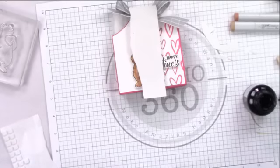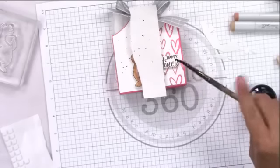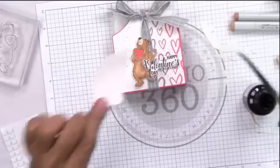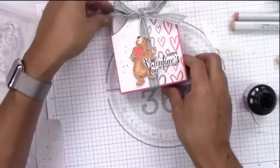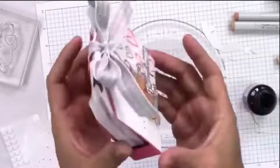I'm just going to grab some, just to finalize them, give them a little touch. And he is good to go. Super cute, darling little treat.